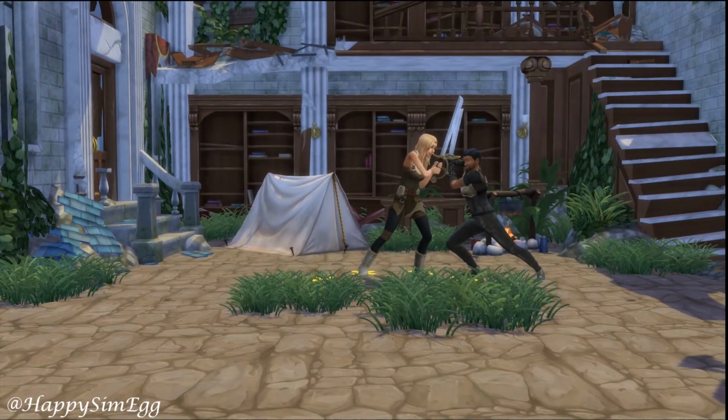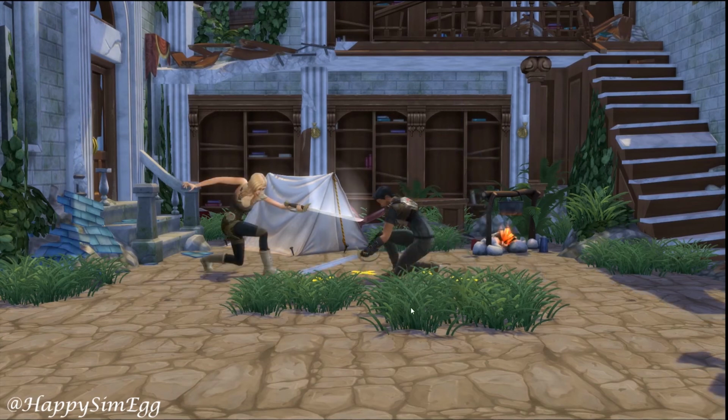And here we have another one, a little bit of a different fight. Kind of the same scene build-wise, but a little bit of a different angle on these two, and I like them both. Oh, and here we got another one. Man, they were really going at it.